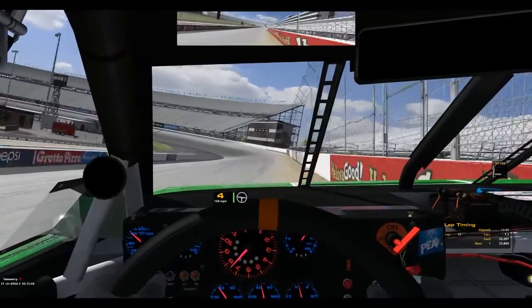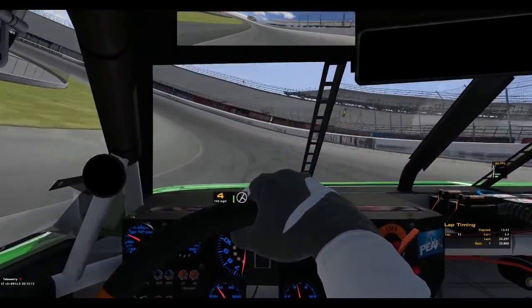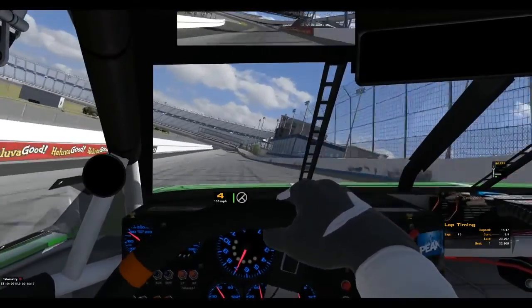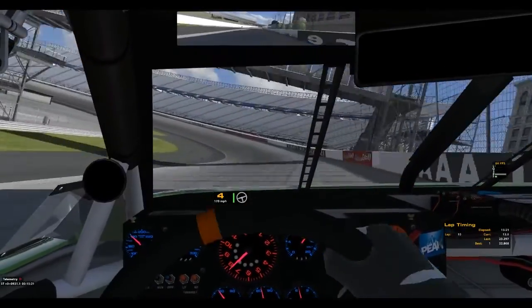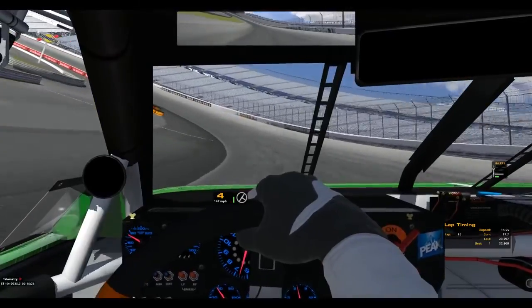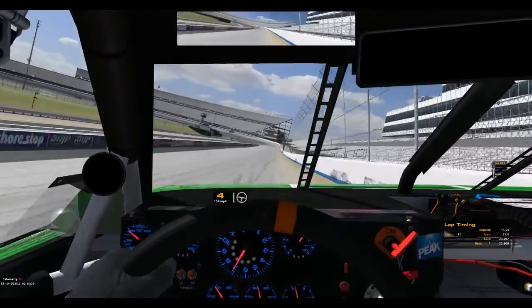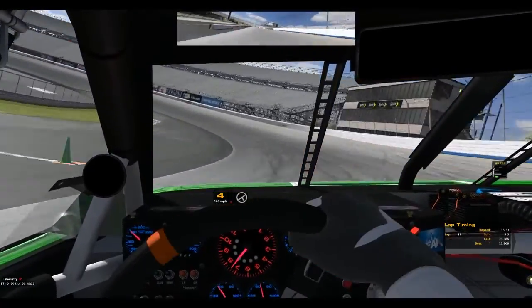Alright, here we are on lap 10. And although these turns look very similar, they do have quite a few differences. Off turn 2, we have a little bit less room coming out to the wall. And turns 3 and 4, a little bit wider. It's a little bit more difficult to get full throttle off turn 4 with this setup. It's a little tight. So there are some subtle differences that you have to take into consideration.